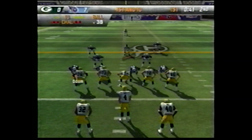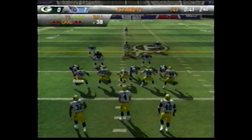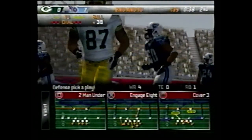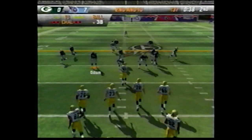Far from the shotgun. With the throw. Nearly intercepted. Thornton had his hands on it. I think he was invisible out there. Wasn't even seen. That's a break for the offense.